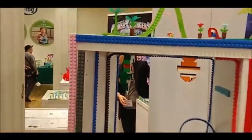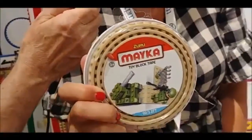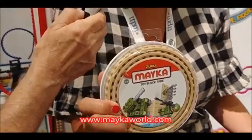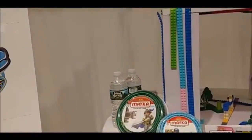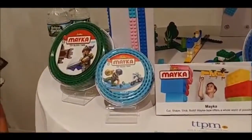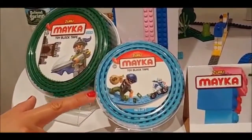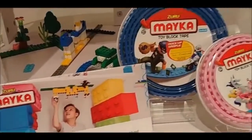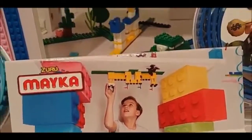And is it sold? You're holding up a package? It comes in three sizes, small, medium, and large, with a range of prices from $6.99 to $14.99. And it comes in nine colors that are all Lego compatible. All right, we're going to go look at that table over there, Dennis, where we've seen a lot of different size tapes. How many feet are we talking about in a different kit? In the 4-stud, this comes in 6 feet. There's a 2-stud that also comes in 6 feet, and then another 2-stud that comes in 3 feet. And this is brand new. It's out now in all major retailers.